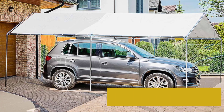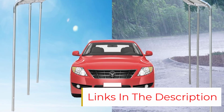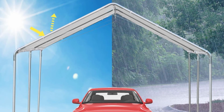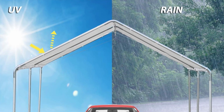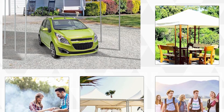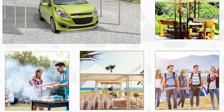Ground stakes and guy ropes are included for extra support and stability, and the steel feet provide a balanced base. What we like: spacious design for easy vehicle access, galvanized steel frame for durability, large canopy effectively shields vehicle from weather damage, ground stakes and guy ropes included for extra support and stability. Steel feet provide a balanced base.